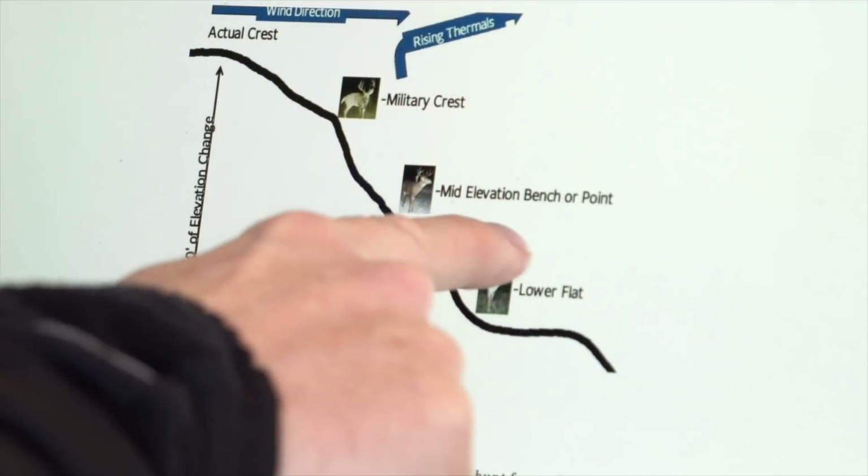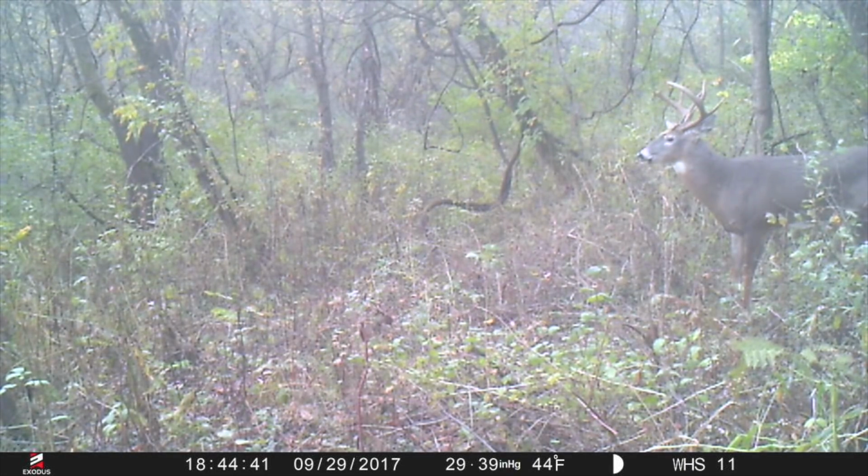Some of the best areas around here that I personally hunt, and it didn't matter if it was north, south, east, or west, they came in from different directions, but you had those low elevation flats where there's some outstanding mature buck bedding because there's high ag above, and you know there's bucks coming out of that low flat every single day. They're going into that low flat every single day. You can depend on it.